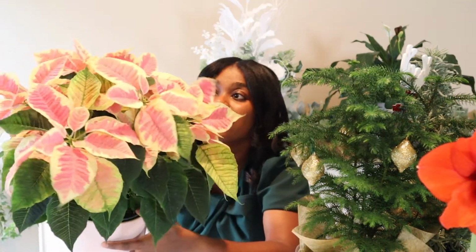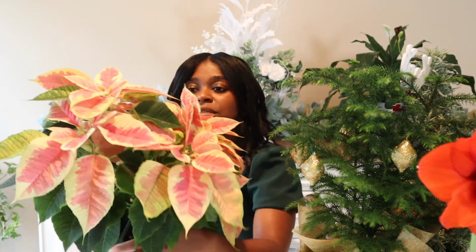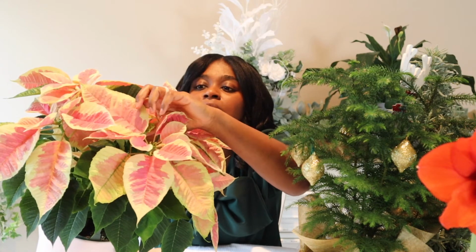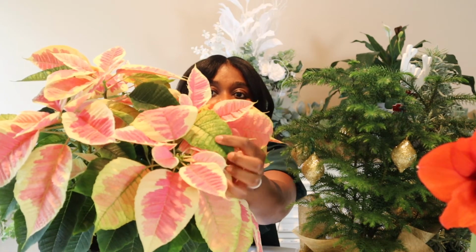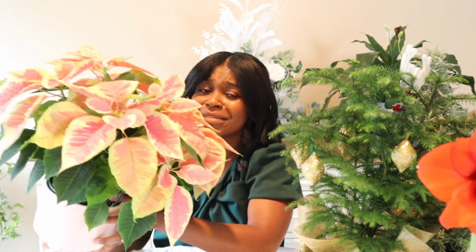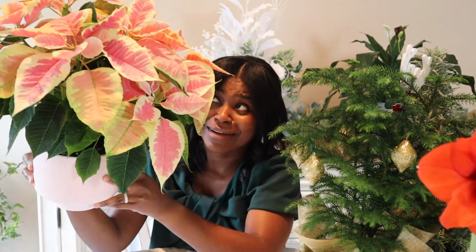And then here is another variety of the poinsettia. This one is the pink lemonade one, and it's putting out some new leaves too. You can see the new leaves are starting to form into the color pattern. So that's one that's going to adopt the color pattern here. And it's already thirsty, it already wants more water. This is what I love. This one is my favorite one because it's got pink and white leaves.